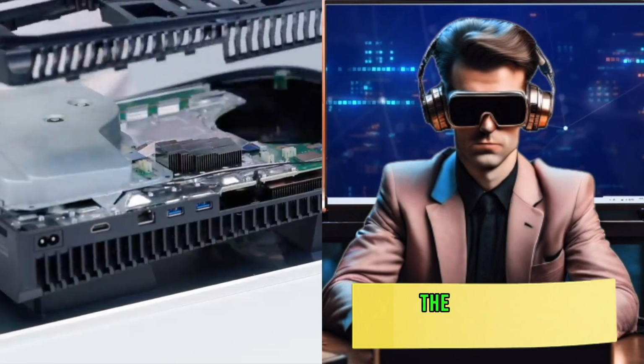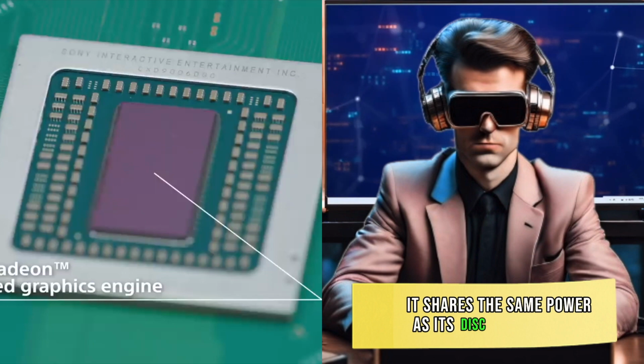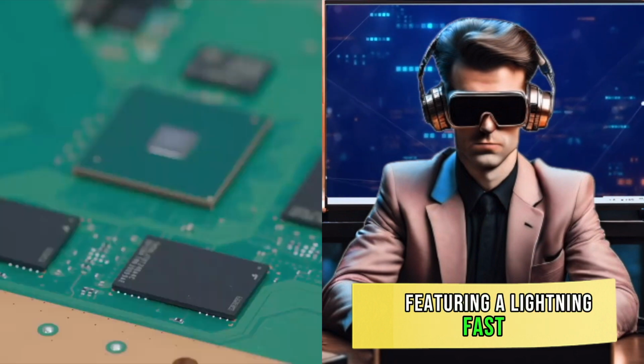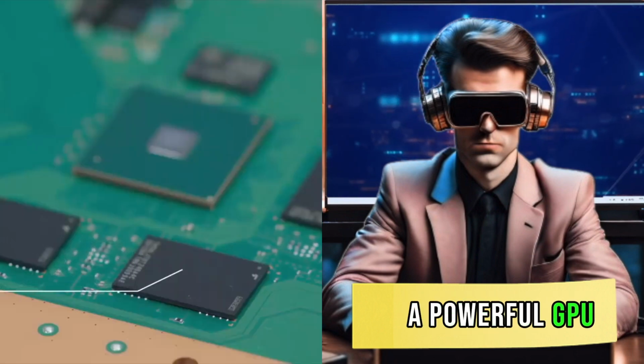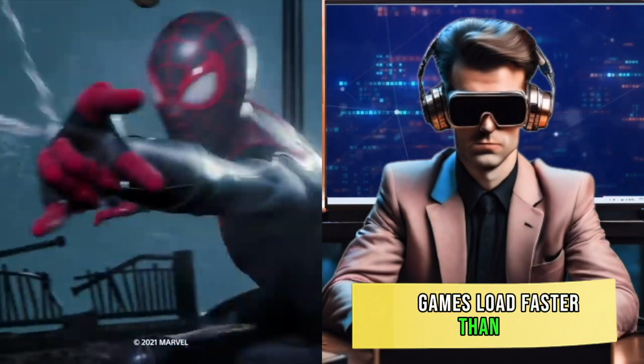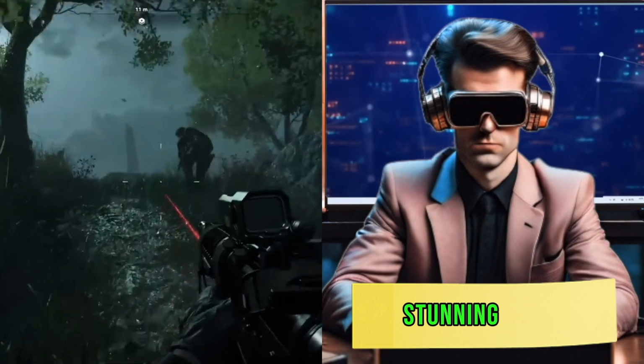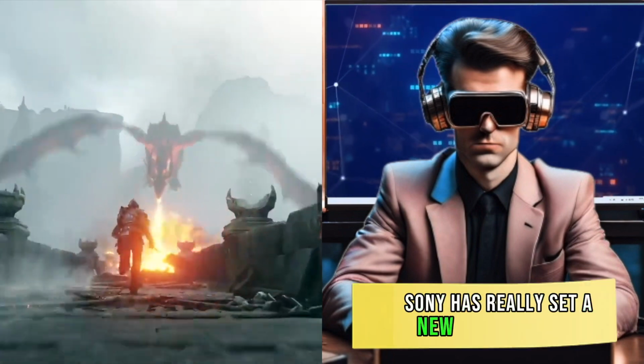Under the hood, the PS5 Digital Edition is a beast. It shares the same power as its disc-based sibling, featuring a lightning-fast SSD, a powerful GPU, and a robust CPU. What does this mean for you? Games load faster than ever, and the visuals, they're mind-blowing. Smooth frame rates, stunning graphics. Sony has really set a new standard here.